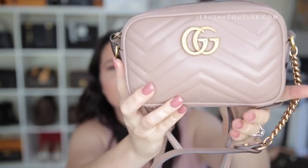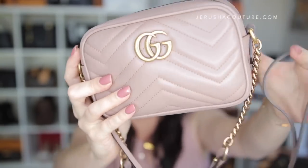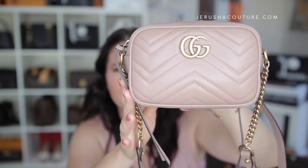And it's sold out almost everywhere. But this combination of aged gold hardware against this beautiful nudie rose color is just so pretty. It is really, really pretty.